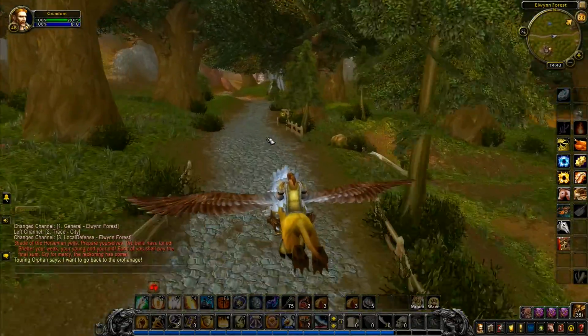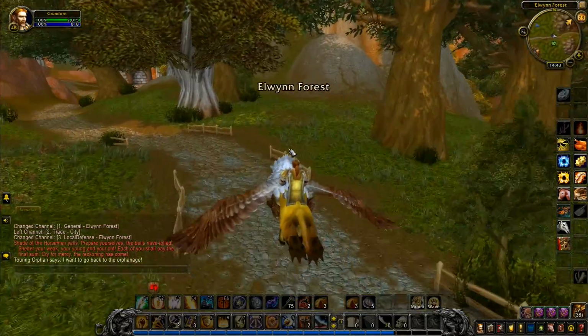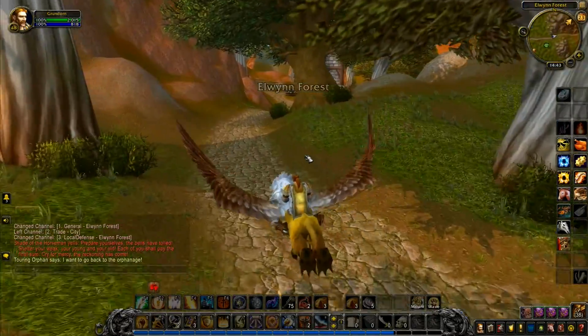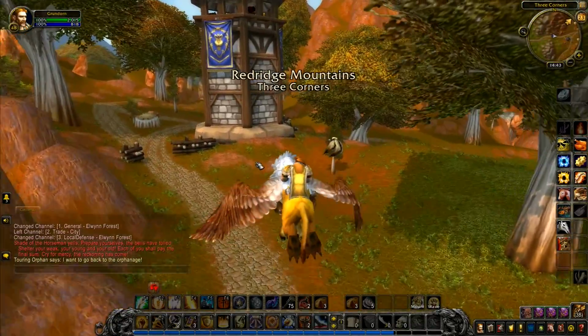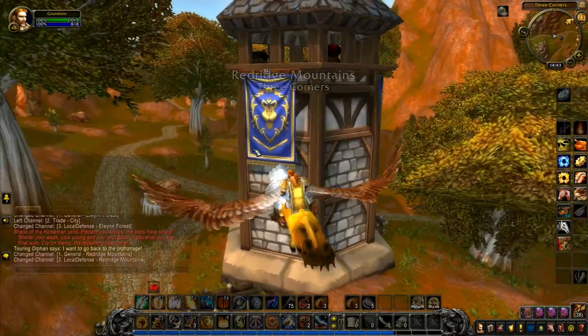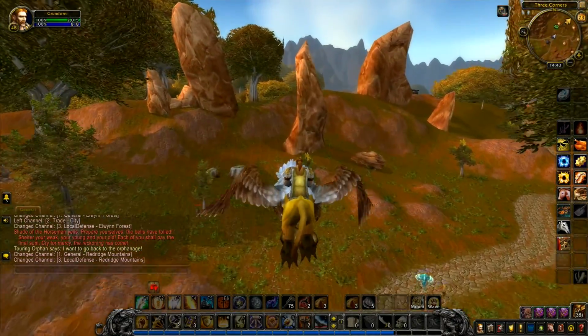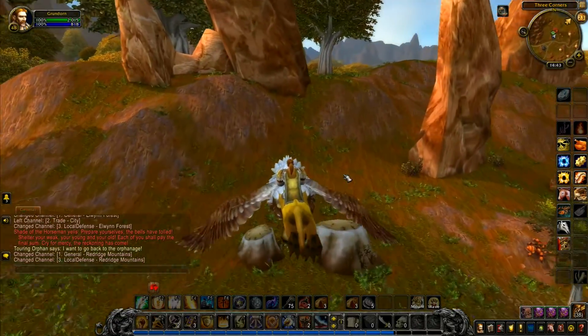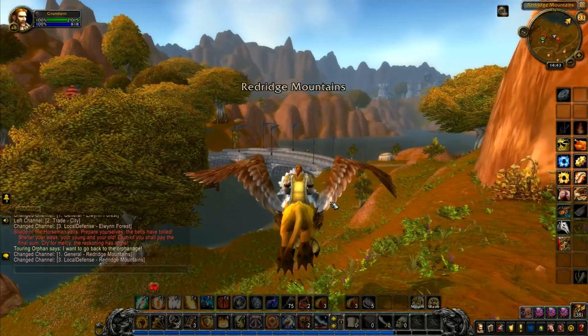Once we've done Redridge, I was planning to go to Westfall. The only disadvantage with doing Redridge and Westfall is that both of them are copper and tin zones, so we're not going to be getting any more mithril for our engineering skill for quite some time. After that, we'll have to go to a zone that has some mithril in it so that we can level up a little bit more, but that's a minor detail. We'll worry about that later.